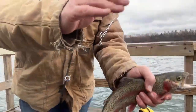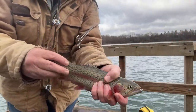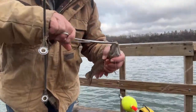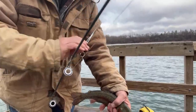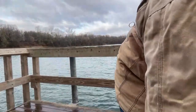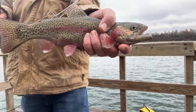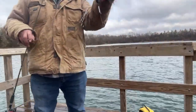Got to make sure I don't knock my phone in the water here. Easy there. You're a strong little devil. Strong little devil you are. All right. First trout. There you go. When you can, please catch and release just like so.